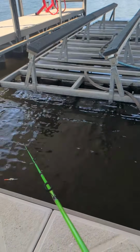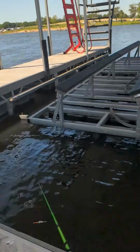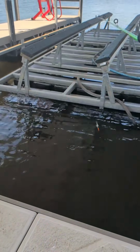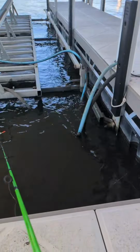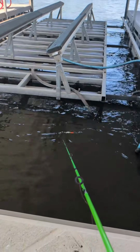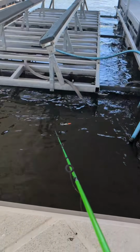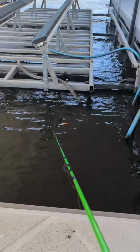I started at a pier way down there. That's where I started, and I fished my way all the way over here. I got absolutely nothing until I got about right here. I finally caught 3 fish right here, and they were all pretty fast catches. So I hope we get one.